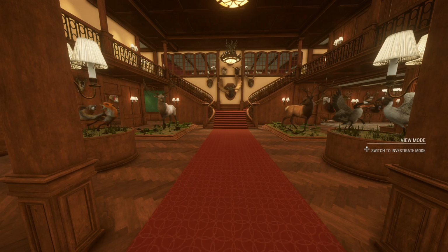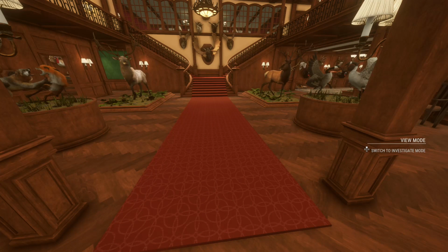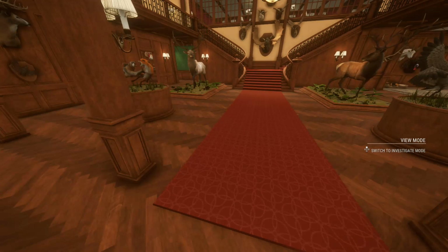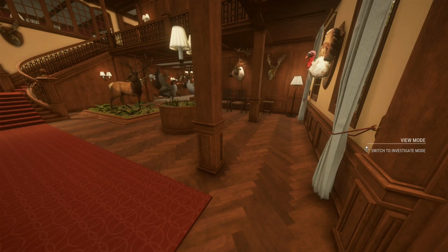Hi everyone, and welcome to my April 2022 lodge tour. We are not going to be going over the oldest lodge or the one that's dedicated to my Great One grind. However, we are doing this lodge and my rares and favorites lodge.